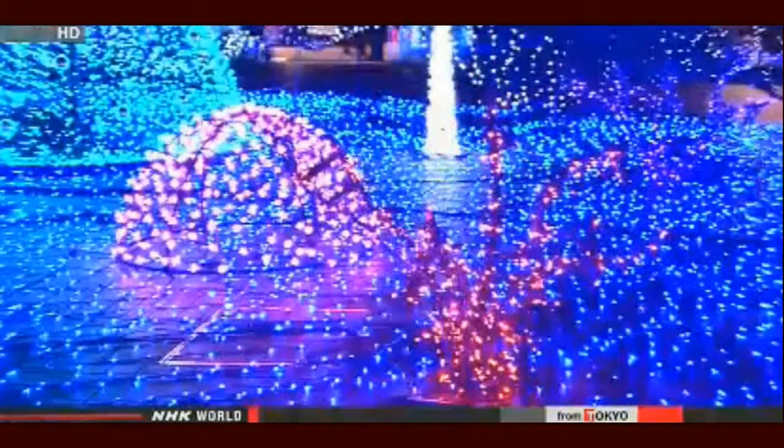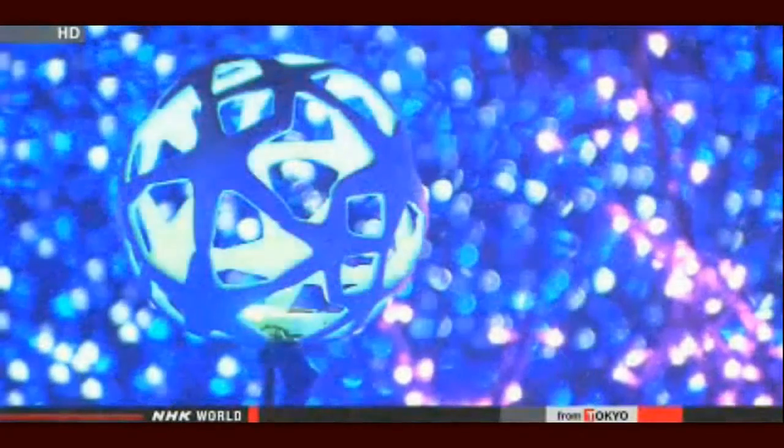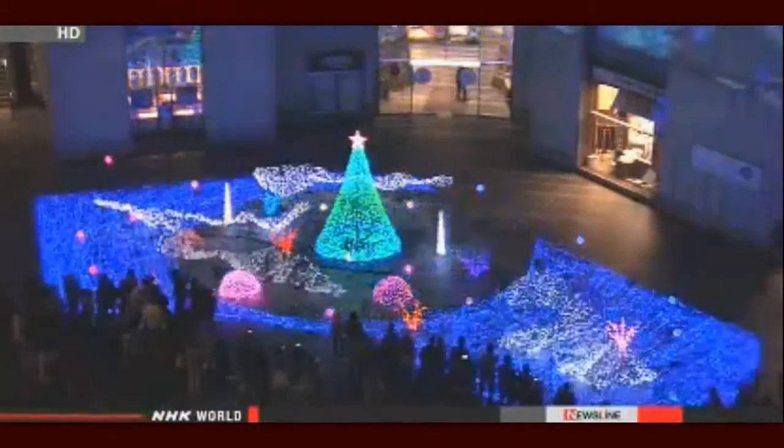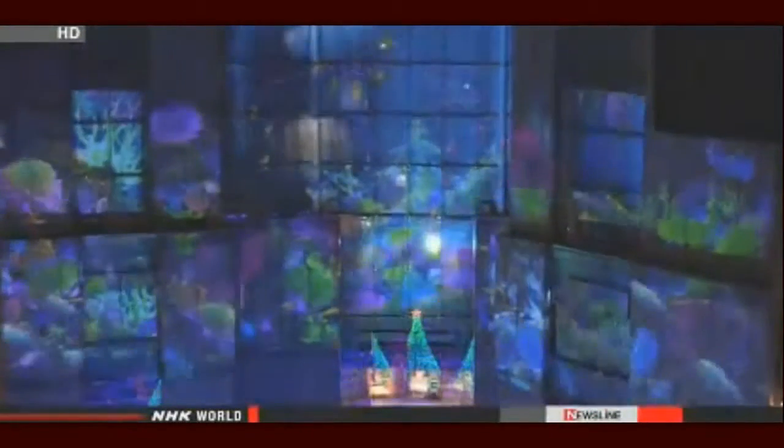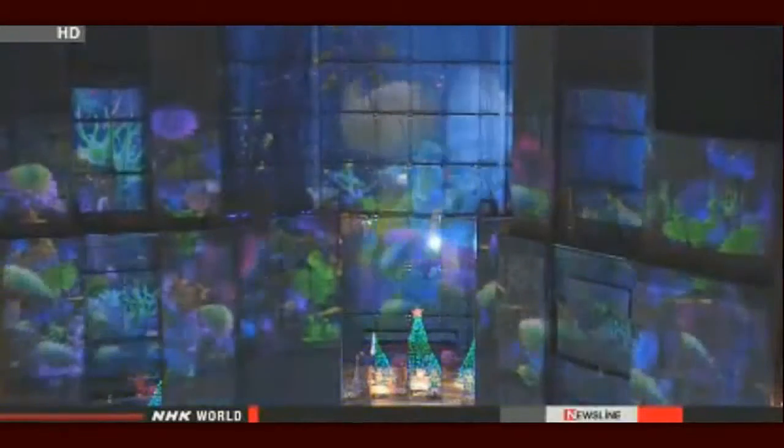Blue lights turn the square into a sea of coral and pearls. Animated images of marine life are projected onto this building using projection mapping technology. They tell the story of marine creatures trying to collect Christmas illuminations. The title, White Christmas in the Sea. This spectacular display draws in the crowds. Many people drop by after work to have a look. Organizers expect about 350,000 visitors this year.